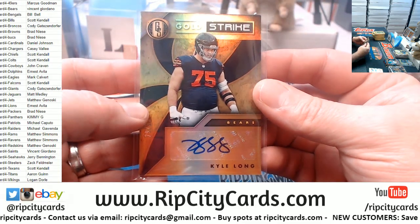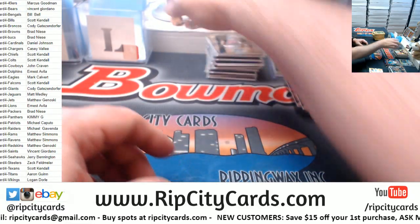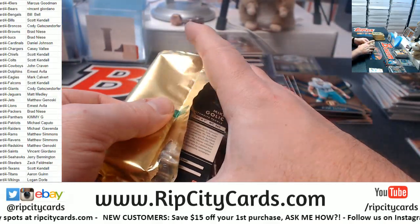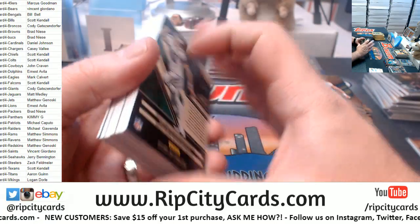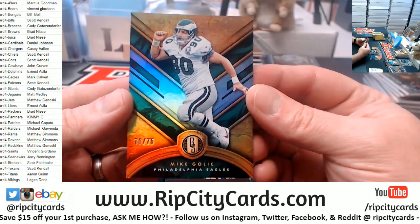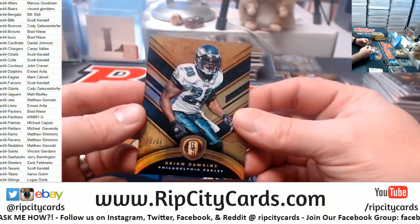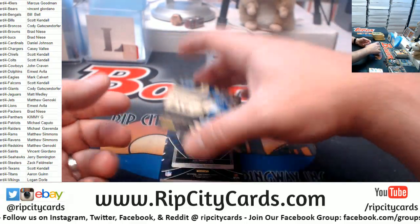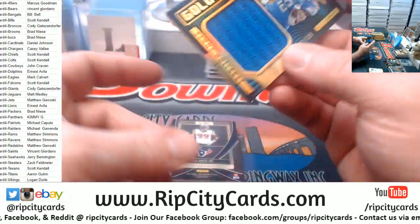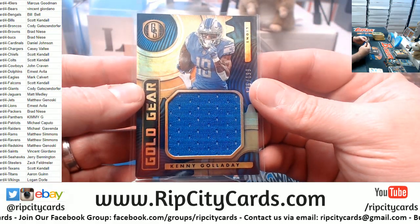Dude, that's huge. He doesn't sign a ton of stuff, Kimmy. It's not an easy autograph to get. And I'm thinking that he's not even here, so he may not even know or see it. It still might be a surprise. But now I know. A Mike Golick, 75 for the Eagles. Dawkins to 99 for the Eagles. A Golladay to 199 for the Lions. Oh no, he is still here. Sorry, I missed the top of that chat.